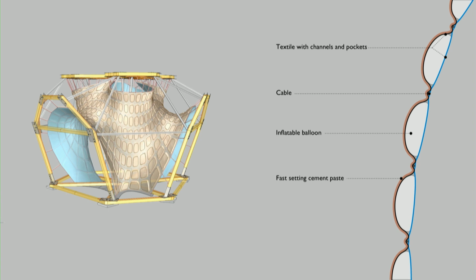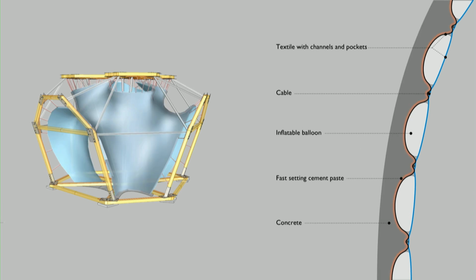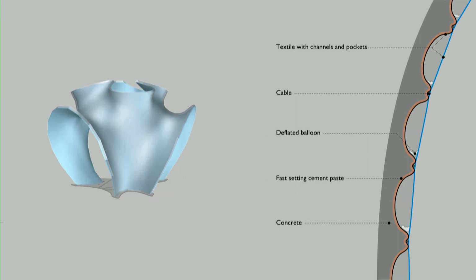We coated it with a very special thin, fast-setting cement paste. And then on top of that, cast concrete normally. So this is normal concrete casting. Once the concrete is hardened, you can remove the frame and deflate the balloons, or wait for them to deflate. And you're left with a structure that has cavities, making it a little bit more lightweight, and a textile that is left in place.